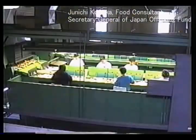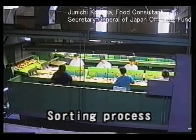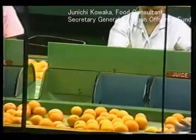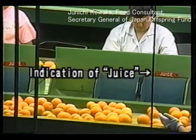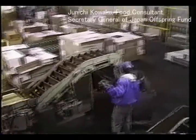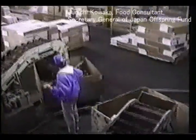After coating with layers of pesticides, oranges with defects are sorted out for juice and preserves, as we saw with apples. Hundreds of times more residues were detected on the skin than inside the fruit. Juice is made from unpeeled fruits, and so it naturally contains a great amount of residues.